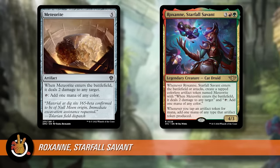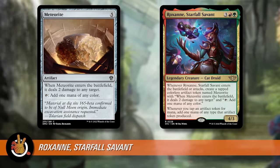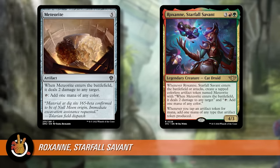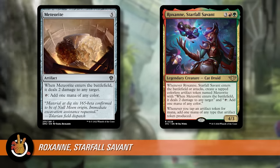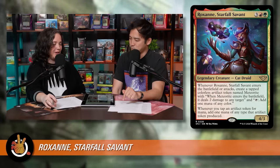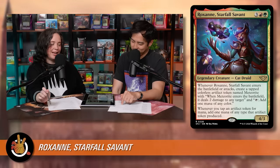This is how power corrupt Magic has gotten. Meteorite was a card. 5 mana card. Enters the battlefield, deals 2 damage to any target, and adds a mana of any color. And now we've got a 5 mana commander that makes these when she enters and when she attacks. They're just tapped, however. They enter tapped. But they tap for an additional mana when you tap them. And we should note that this works with treasures. Yes, that is the kicker here. The meteorites are cute, and that is the Roxanne joke. I love that she makes rocks. Roxanne.